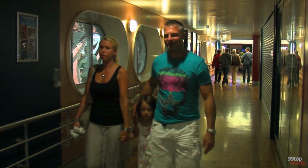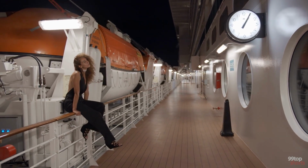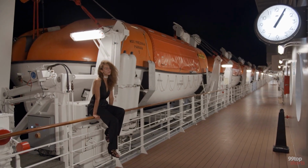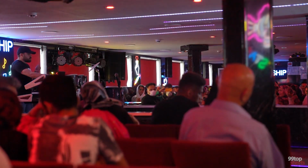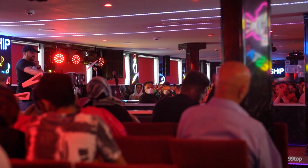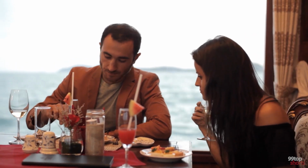Some ships may have more luxurious amenities such as a spa, fitness center, or a large pool, while others may have more kid-friendly activities and facilities. Additionally, some ships may have more dining options or larger cabins. Therefore, it's important to research the ship and make sure that it aligns with your vacation preferences.